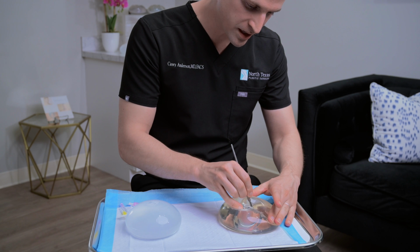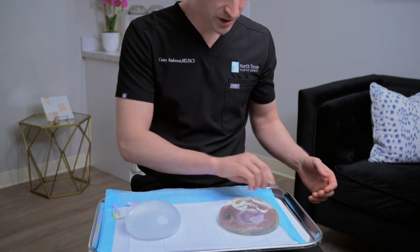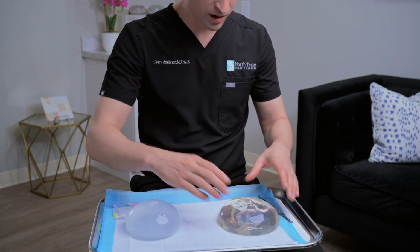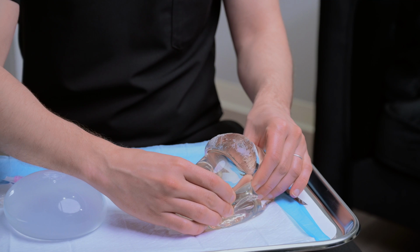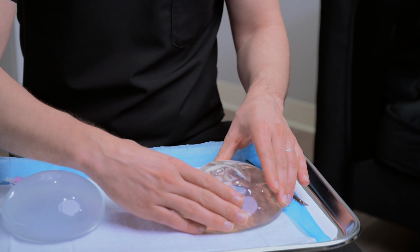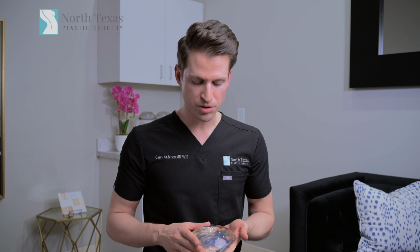But as you can see, when I cut it, nothing happens. The implant doesn't go anywhere. The gel doesn't go anywhere. It's not until you manipulate, you can see the cohesivity of the gel, meaning it's stuck together, it's not going anywhere, it's not running. So even though our rupture rate of a silicone implant is really, really low, there still ultimately is the question is, if it ruptures, what happens?